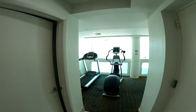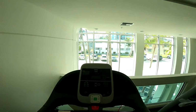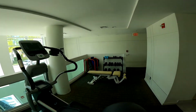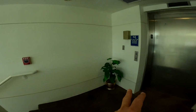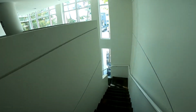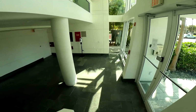This is a temporary gym in the mezzanine as they do a renovation on the rooftop level. This will be turned into meeting rooms. This will be all glass, no more sheetrock. They're gonna get rid of all the carpeting. And then this is just an easy and convenient way of getting back down to street level or to parking.